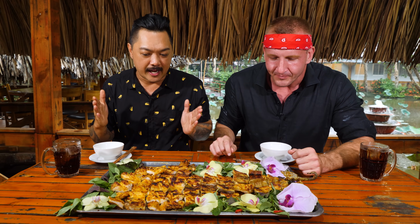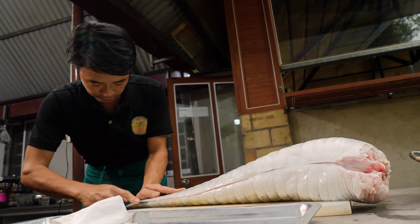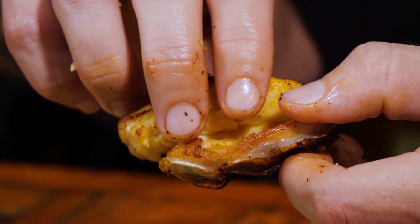It's ginormous. I've never had this before. I have a few concerns on what this is gonna taste like. I'm not that concerned because the chef looked super confident. He used a Subway mayonnaise knife to fillet this. They also eat the skin, but I think we should eat the meat first and kind of work our way up to that.